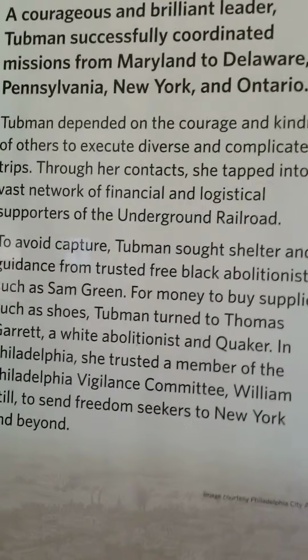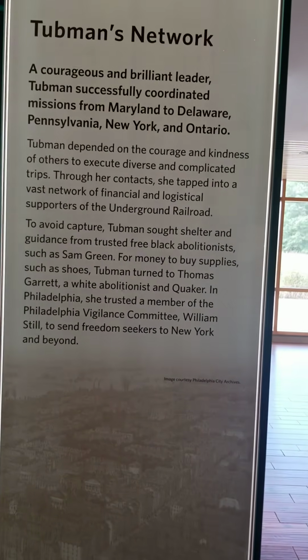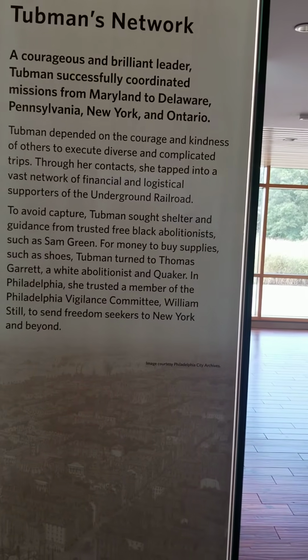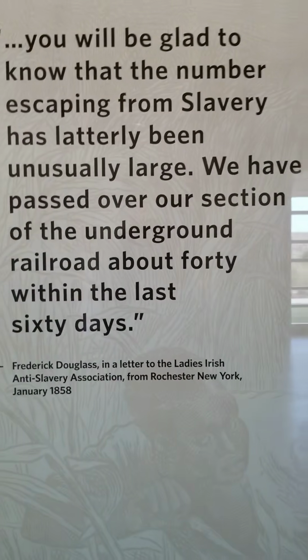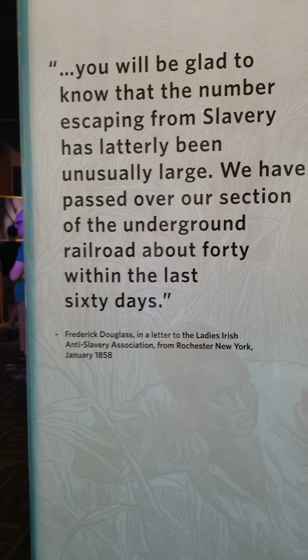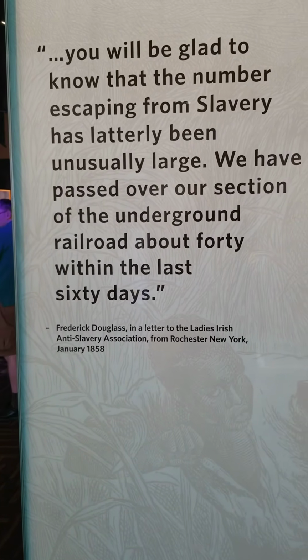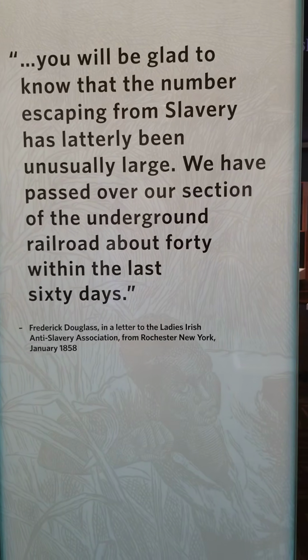Tubman's network. A courageous and brilliant leader, Tubman successfully coordinated missions from Maryland and Delaware to Pennsylvania, New York, and Ontario. In 1856, Tubman traveled to rescue her enslaved sister Rachel and Rachel's two children. We have passed over a section of the Underground Railroad within the last 60 days.